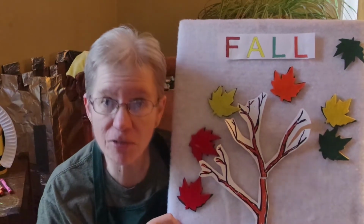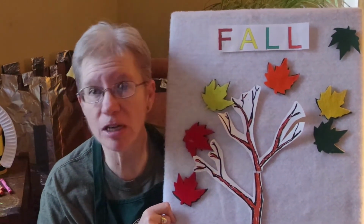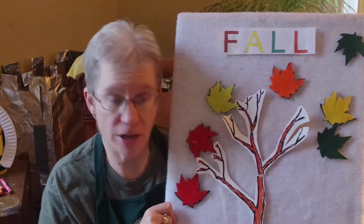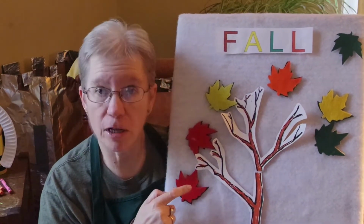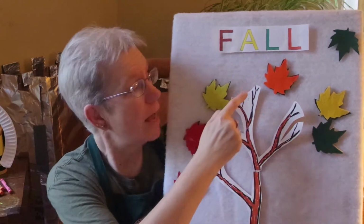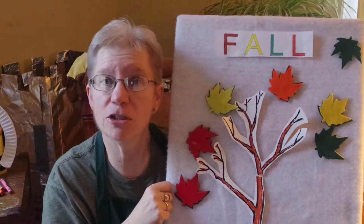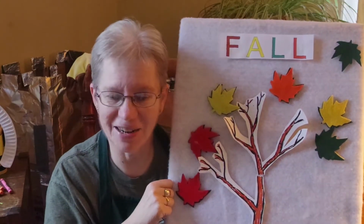The leaves are really changing, are changing, are changing. The leaves are really changing, for autumn is here. See, what color? Red leaves and yellow leaves and orange leaves and gold leaves. The leaves are really changing, for autumn is here.